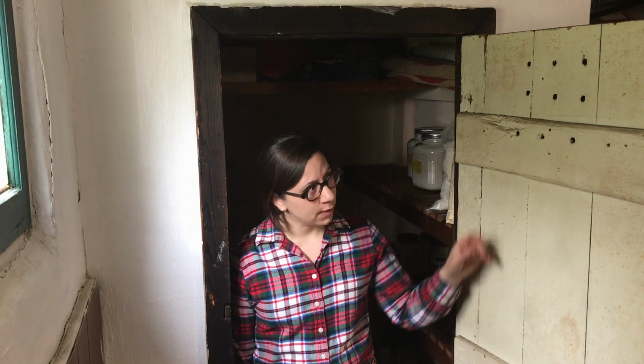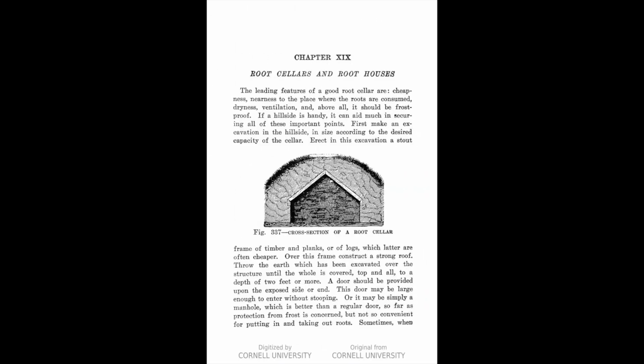You needed a place to put all of this food, though, so that's why we're using the root cellar. And the best root cellars were below ground, cool, and they had ventilation. This root cellar ticks all of those boxes. If you didn't already have a root cellar in your house, you might have looked to a gardening handbook or a handbook about creating outbuildings like this one.